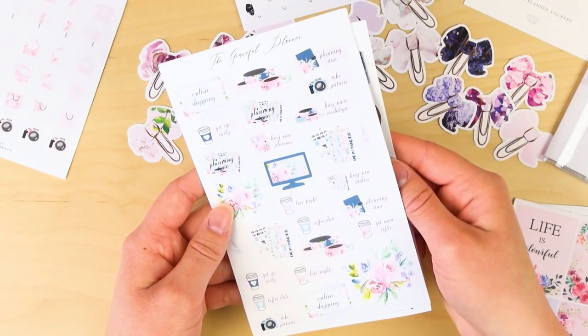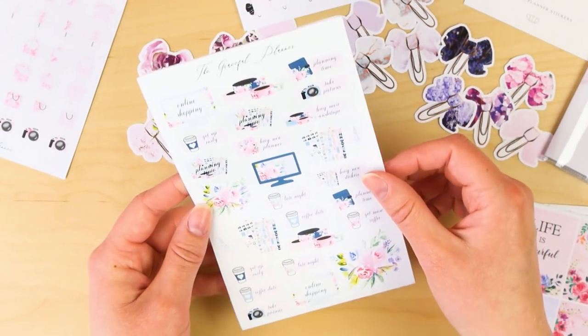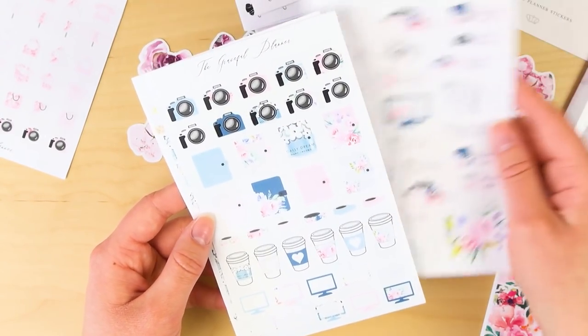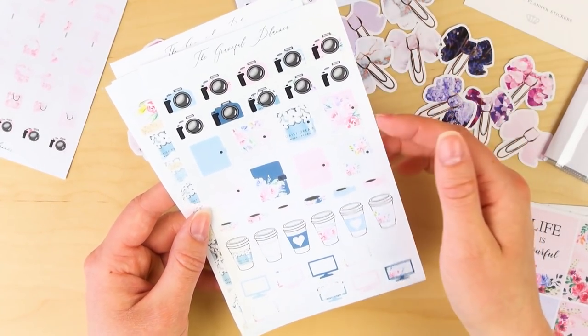And oh wow, what is this? This is a bunch of icons and little sayings. That is nice. This is a unique sheet compared to the other ones. Ooh, yeah, this must have been some sort of different. It doesn't look like the rest. This was a different type of collection, I guess.